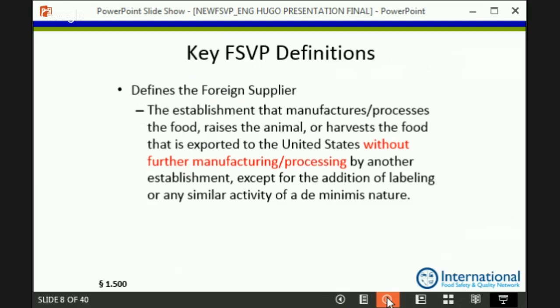Is your supplier whoever raised the animal, let's say raised a tilapia and processed and sent it to you? Or is your supplier somebody that harvested a food and sent it to you? Think a strawberry, a banana, a mango, a pineapple. So you really need to know who truly the supplier is, because the one that is exporting to you may not be, and quite often will not be. So think foreign supplier.